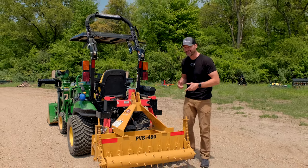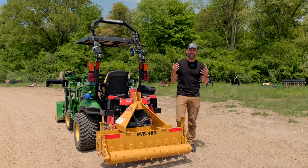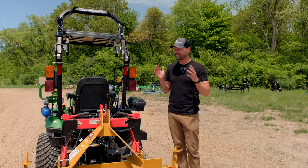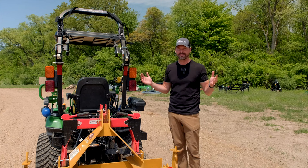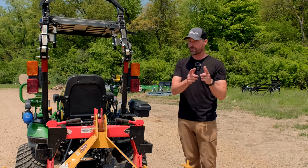Gonna try a new tool that I have never used before, and I have been racking my brain to try to find a good application for it. I think I finally found one or several. We're gonna play around, experiment, see how this pulverizer here does on the 1025R. Gonna tell you more about it right now too.